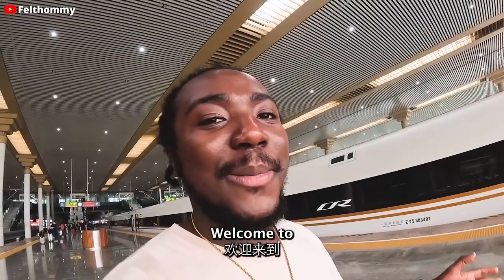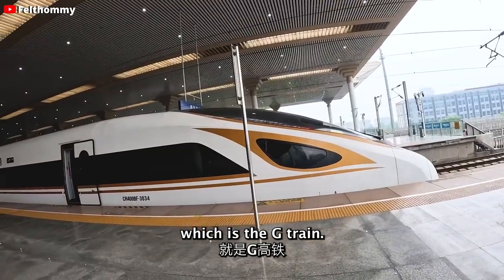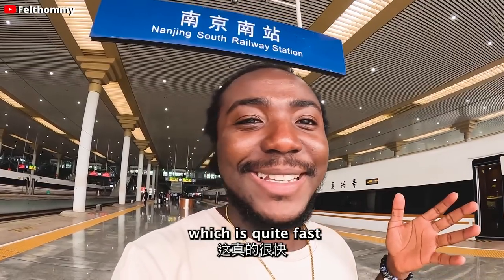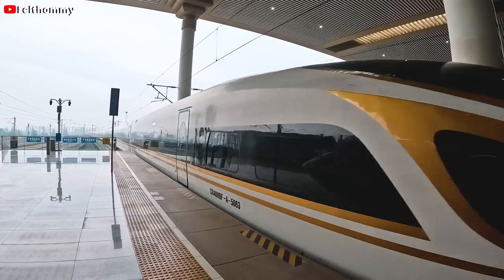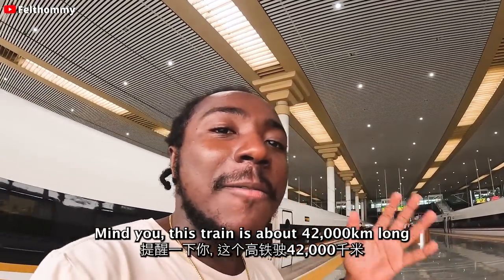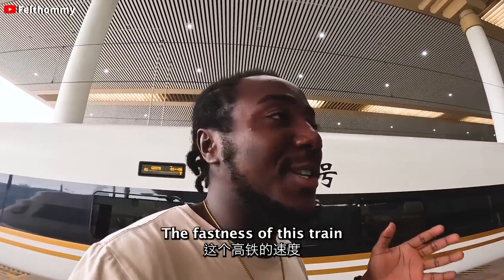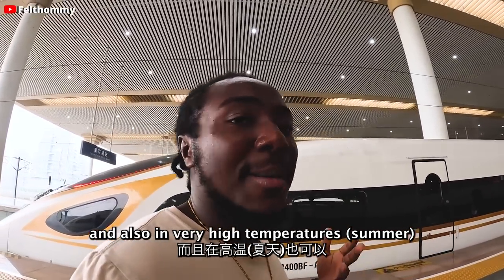Now, welcome to the fastest bullet train in China, which is the G train. This train goes at a speed of 350 kilometers per hour, which is quite fast. And see the train coming in front of me right now. Mind you, this train is about 42,000 kilometers long, but it goes at a very fast speed. And listen, the temperature never affects the speed of this train. It can go as fast in cold weather and also in very high temperatures.